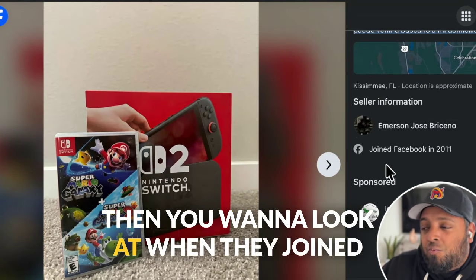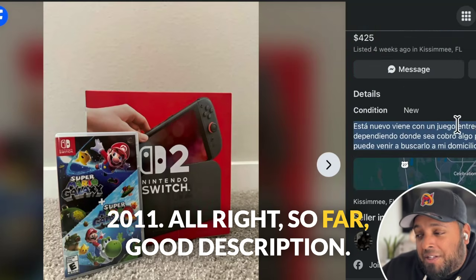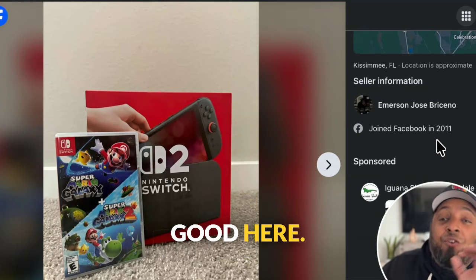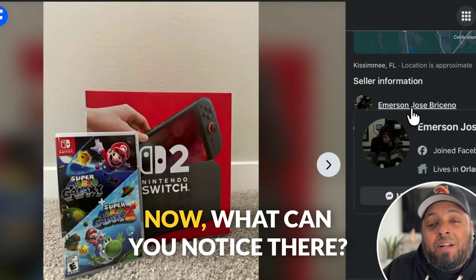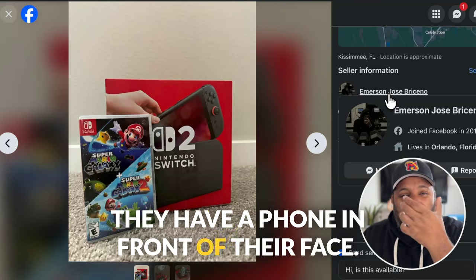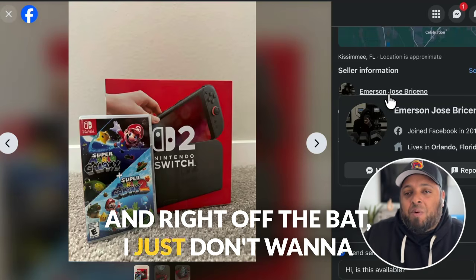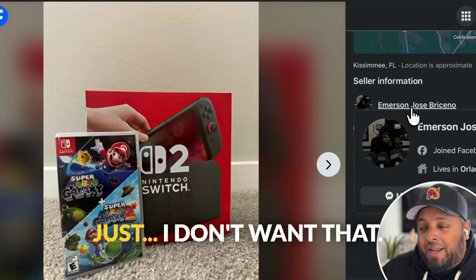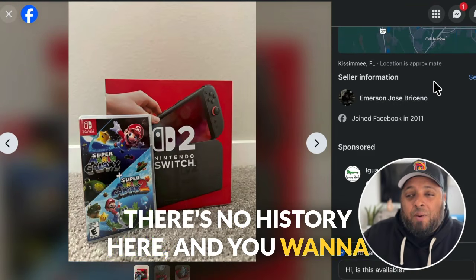Then you want to look at when they joined Facebook, right? 2011. All right, so far, good description, good here. Third thing you want to look at is this part, okay? Now, what can you notice there? The person in their profile picture has a phone in front of their face. They're covering themselves. It's a dark picture. And right off the bat, I just don't want to do any business with that. There's nothing else, there's no history here, and you want to stay away from those.